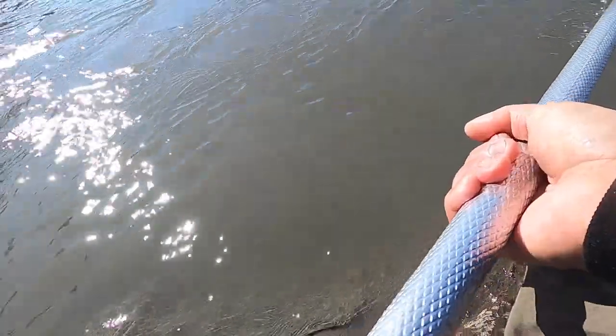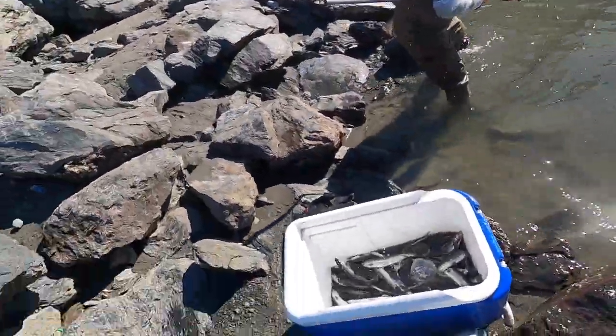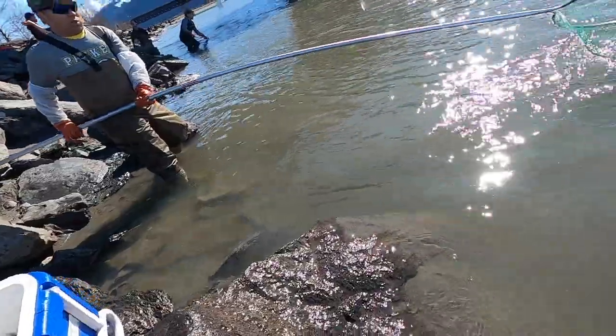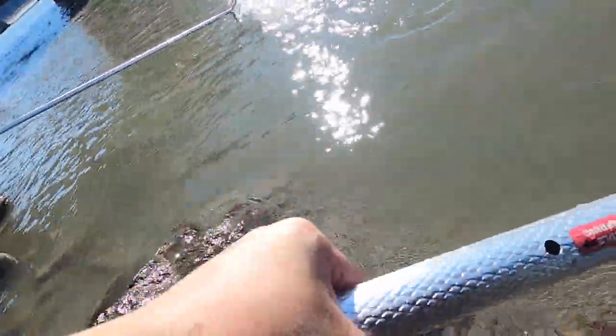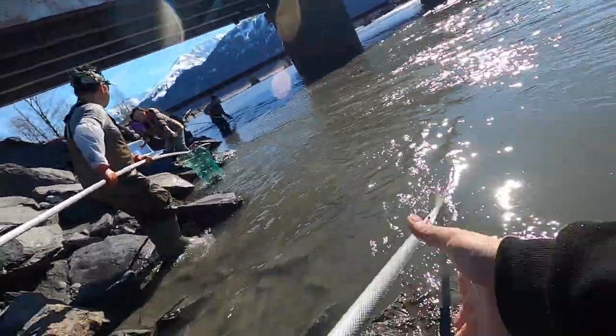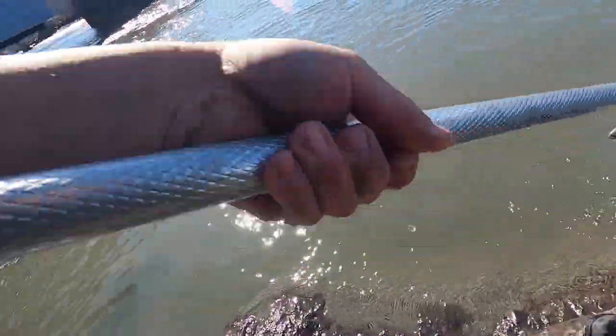Oh, I think that's it. Oh, let them up in it. Let them up. Oh, look at you. Yeah. The fishes are here, the fishes are here. Oh guys, there's a lot of fish right now. There's lots of fish right now, look at that. Woo!